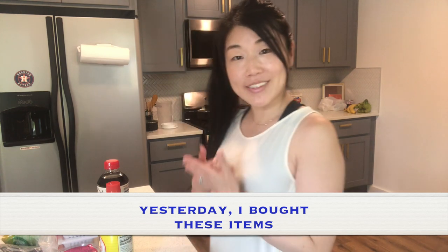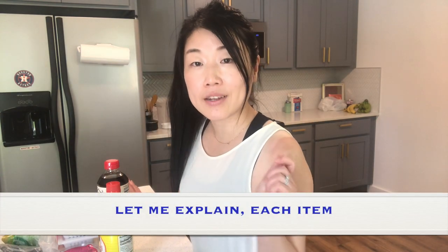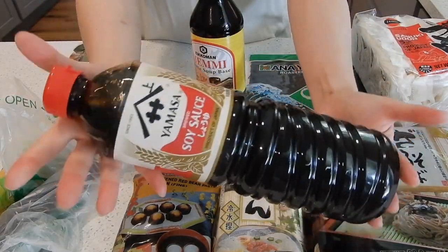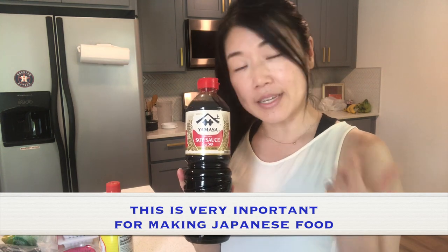Yesterday I bought these items. This is 30 items. Okay, let me explain each item. Maybe first, yes, this is popular. Soy sauce, right? Most people know that. Soy sauce, shoyu. This is very important for making Japanese food. Yeah, I love soy sauce so much.